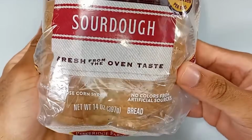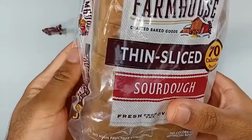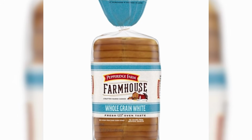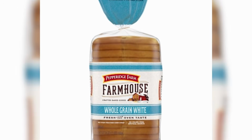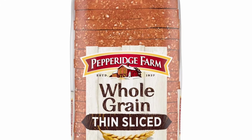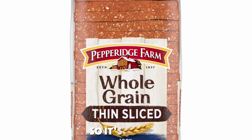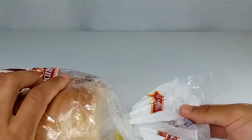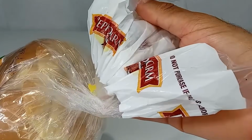Campbell's Soup Company bought Pepperidge Farm in 1961, and today the company is part of what is now called the Campbell's Company. The farmhouse whole grain white, despite the name, lists whole wheat flour first, then enriched wheat flour second. So it's a blend. The 100% whole wheat version does list whole wheat flour as the first and only flour.